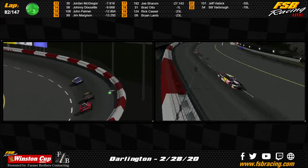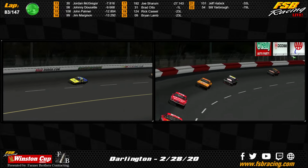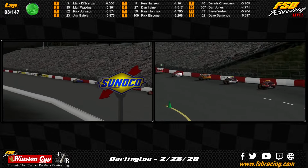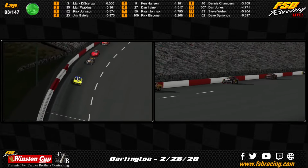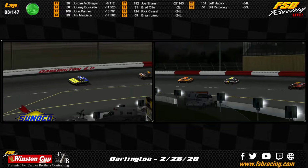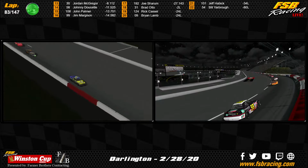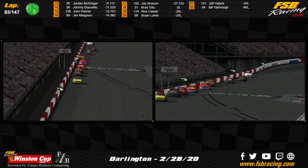Meanwhile, Mark DeCenza has taken over the most laps led lead. And we got Dan Jones here. We were just talking about you. Is that right front starting to get unhappy? Yep. Not fun at all. It's getting more and more pushy. Use my brakes maybe too much. Yeah, trying to stay in front of Chambers there and keep your track position.